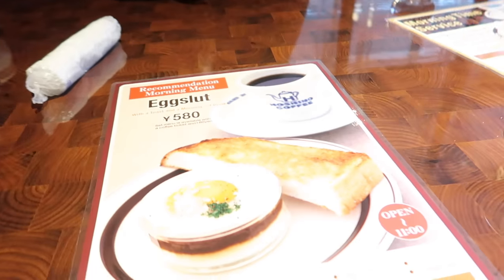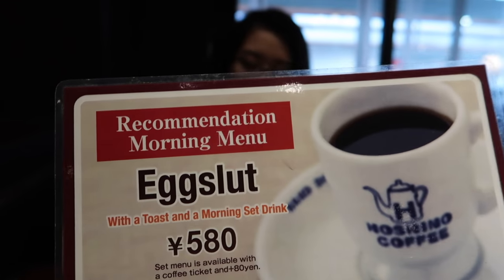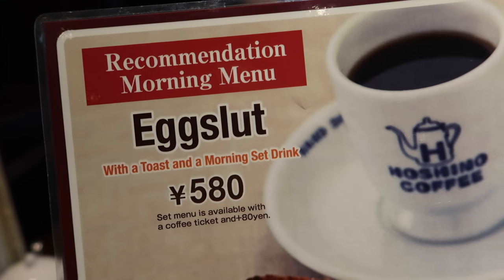Damn, couldn't get the pancakes. It's unavailable. So, had to choose something else. It looks pretty good. I won't say what it is though. It's a bit inappropriate.